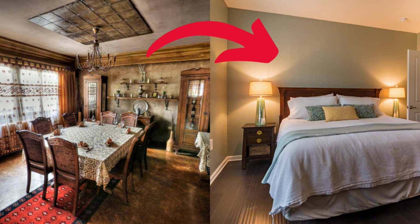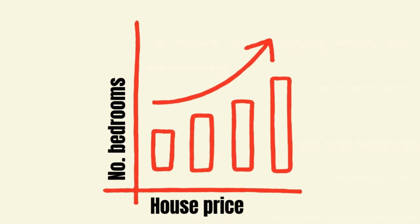Personally, I would have kept the dining room, but converted it into an extra bedroom. That would have cost far less, but added more value. Generally, buyers will pay more money for houses with more bedrooms than ones with fancy kitchens and bathrooms. Probably the only exception to that is if you're going to live in it as your own home, I suppose.